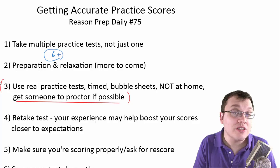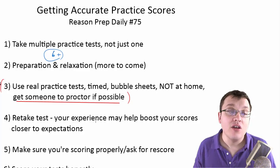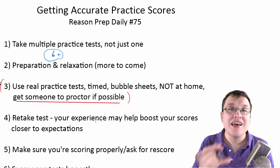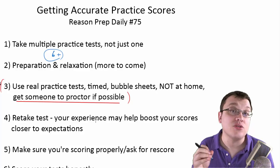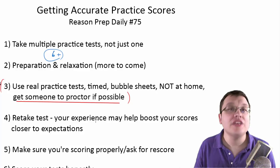As we talked about in the previous video, however, you can't 100% simulate test day. Nothing will be able to capture the idea, conscious or subconscious, that when you're taking the real test, that it's the real thing, that it counts. And that pressure cannot be simulated, but at least you can get really close.